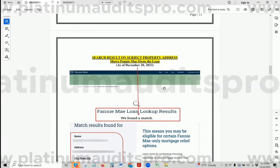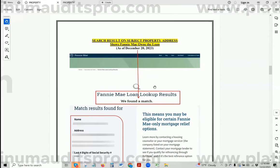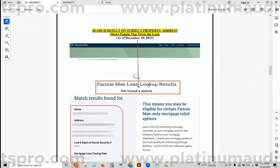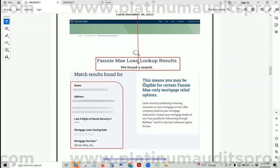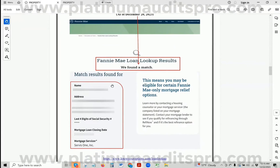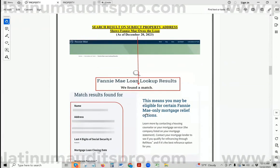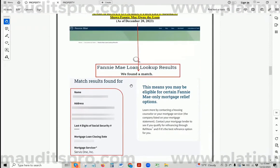And we're scrolling down here. Now, this is obviously another key piece of information in this particular presentation. As you can see here, this is the Fannie Mae database. We come down here, and it basically says we found a match. So this is showing you that Fannie Mae is matched here.